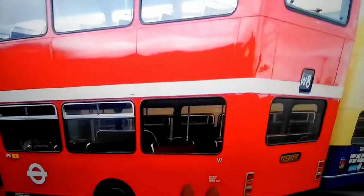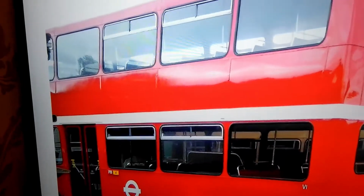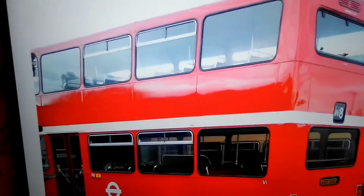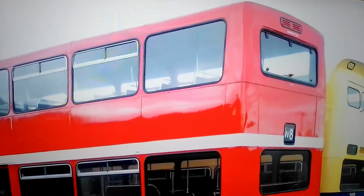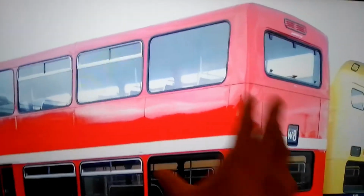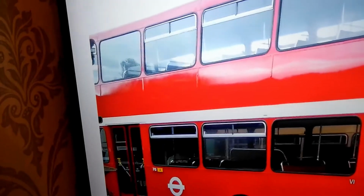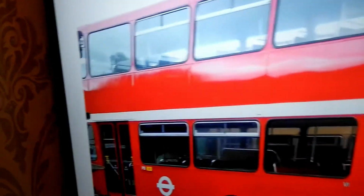This is a V1. This is the Mark III. It was originally new for London Transport, I think. But this has got the Alexander RV type bodywork on it. All the others were Alexander AV types. This is the RV type bodywork on it, in the two-door formation.